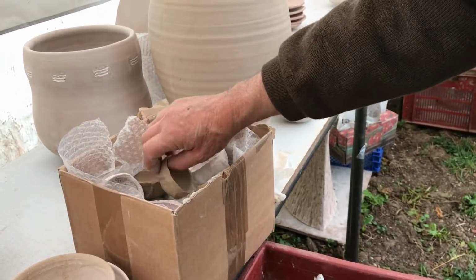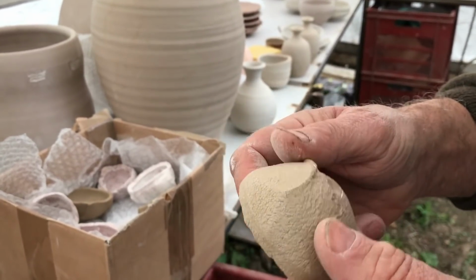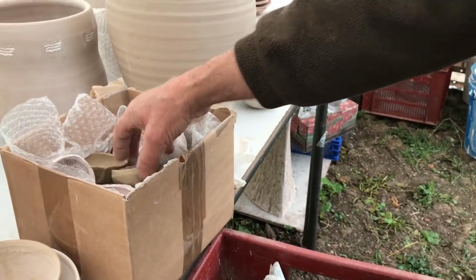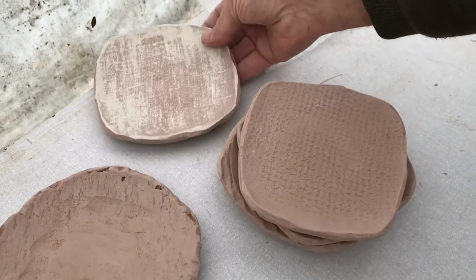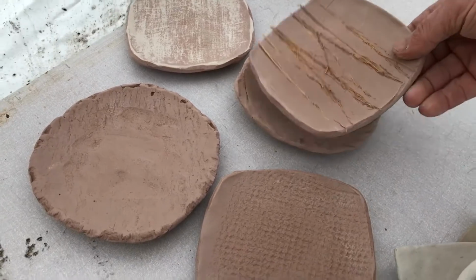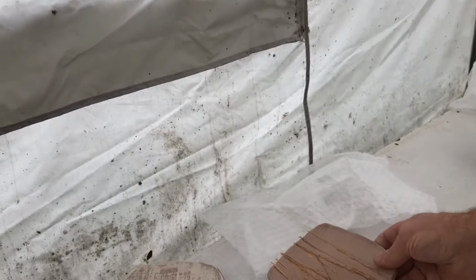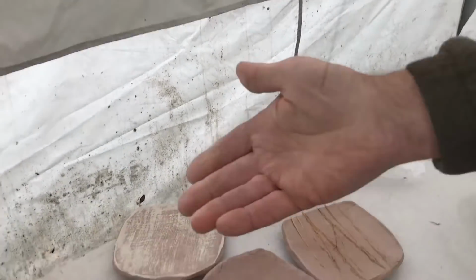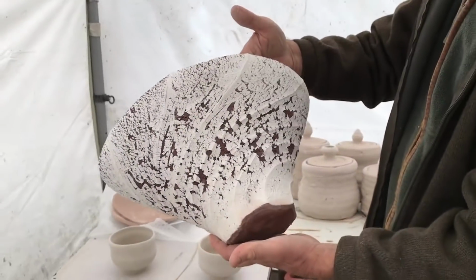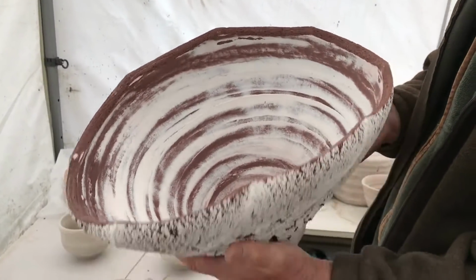This is a clay which he's investigating from Devon, a raw clay. We haven't got onto clays yet. These are by Adrian Baba. There's a set of plates, tests to see what works. There's some inlaid rice straw and black clay and porcelain. So these will all look totally different when they come out of the kiln.